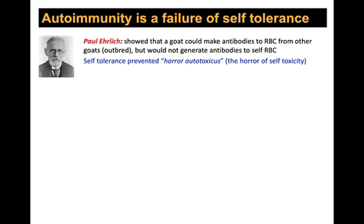It's often misthought that Ehrlich suggested that autoimmunity, or what he called horror autotoxicus, was a reality. In fact, he was very much against that. He thought that was just not following the rules of the immune system. We now know that autoimmunity happens quite a bit.